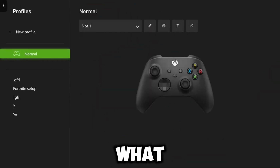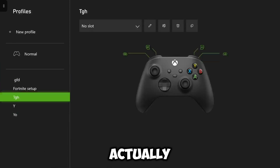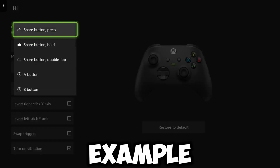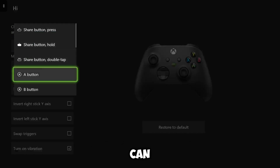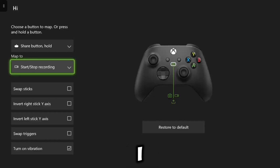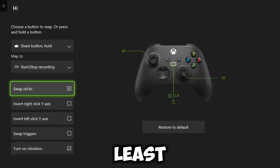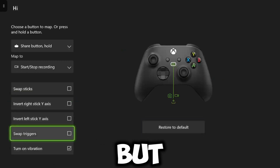My next tip, guys, on what I would do with my Xbox console is updating your controller configuration. What I mean by this is changing your button inputs, what button does what. That's what the controller configuration does. So for example, if I want to change the share button to hold the share button in order to start a recording, I can change it to that, right there, as you can see. If I click and hold the share button, it's going to record from that exact moment for a certain amount of time. Obviously it depends how much time you've programmed it to.